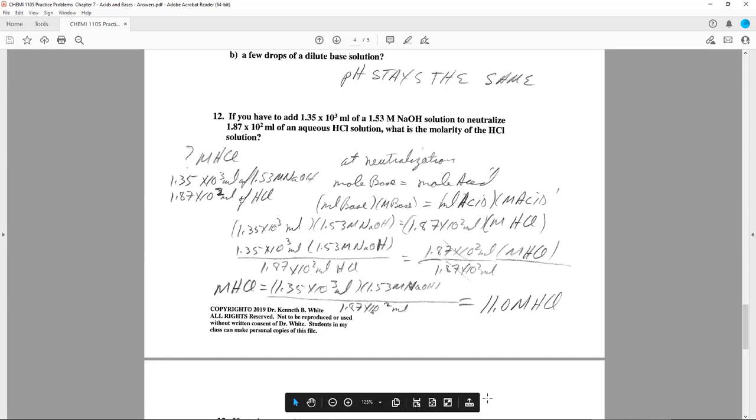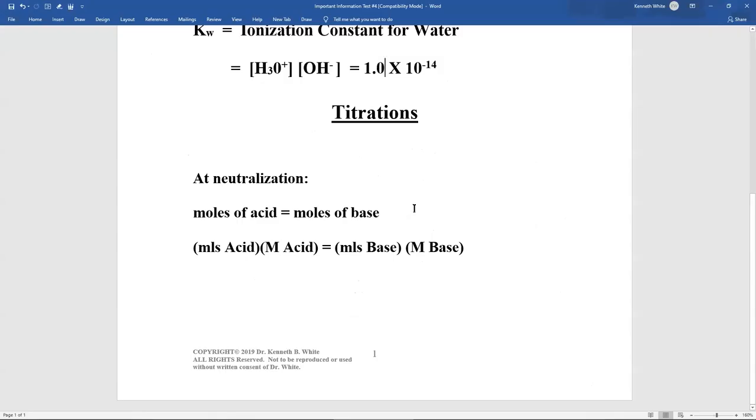Well, what do I do? I look at important information, test number 4, at neutralization. This is a titration, and you'll do one tomorrow in the lab. Moles of acid equal moles of base. And because of that, and I gave you this formula, when you're using a monoprotic base and acid, which in this class we will, milliliters of acid times the molarity of acid equal milliliters of base times molarity of base. So this is given to you for test 4.